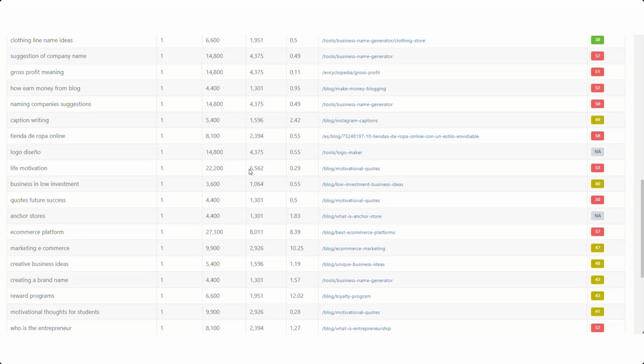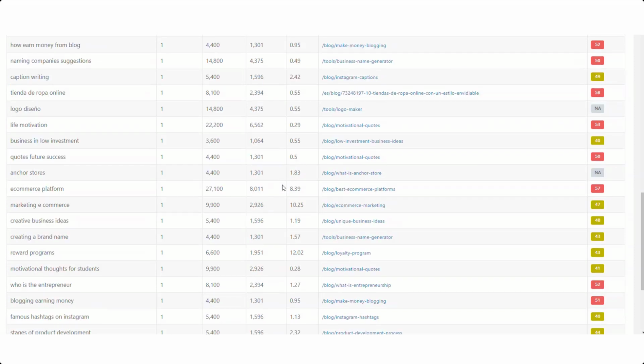22,200 times it's being searched. 6,562 times that it's being searched on Shopify. So, okay, that's interesting. That's getting us a little bit closer, right? Well, we're looking at e-commerce platforms. So what we can do here is find out some of the best e-commerce platforms.